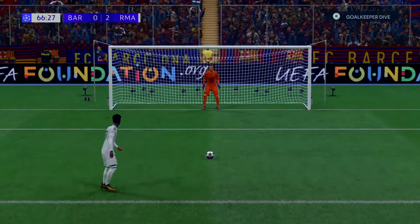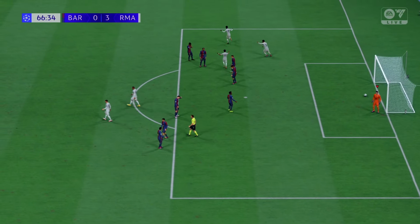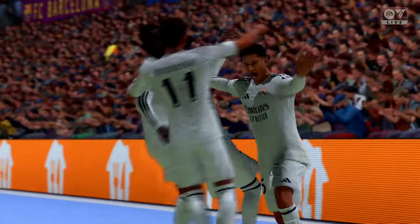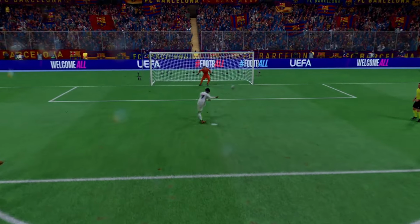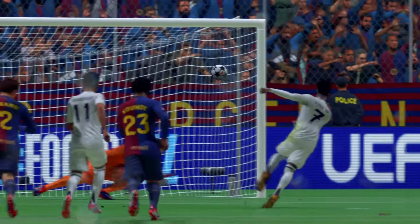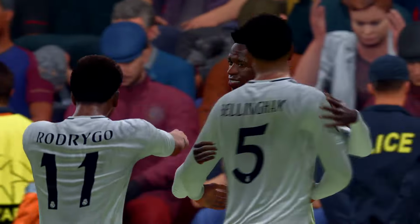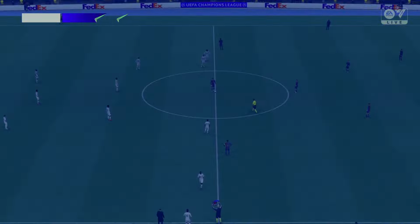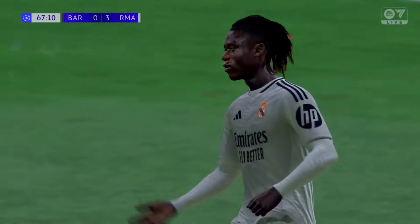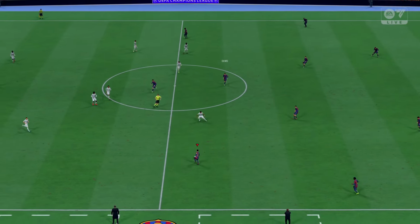Make it 3-0, and it's in. A show of composure from 12 yards out. Again, that's so close to being a fantastic stop. The goalkeeper anticipates which way the ball's going to go. He shows great agility to get across the goal, but the ball just manages to sneak in over the top. Once more at 3-0.